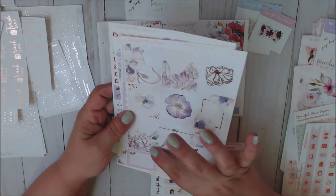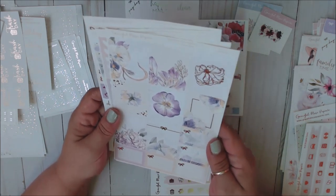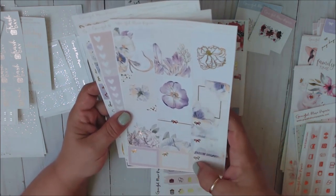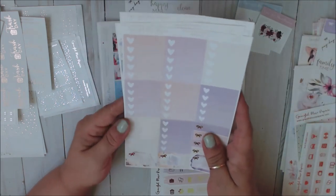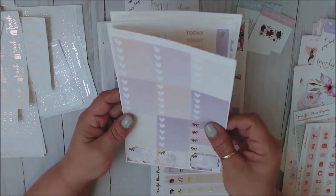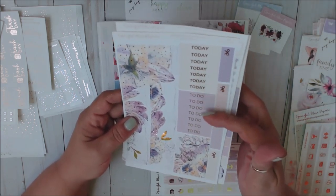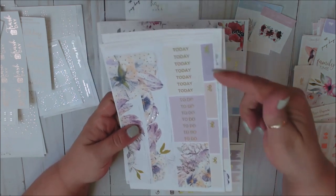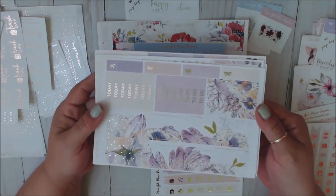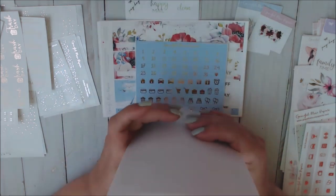And so here are your full boxes, beautifully foiled with what color? Rose gold, of course. And then we've got our half boxes with the beautifully foiled bows in the corners, our checklists, your quarter boxes, 3 more additional half boxes there that are foiled with the bows, our headers, so today, to do, and then the beautiful deco headers. You've got your bow quarter boxes, and then look at that beautiful bottom washi. I'm telling you, you guys, if you place an order from her, you will not be disappointed.